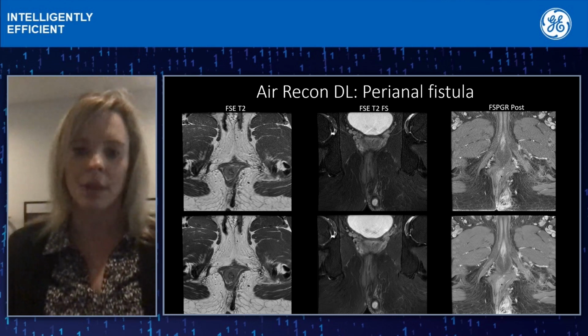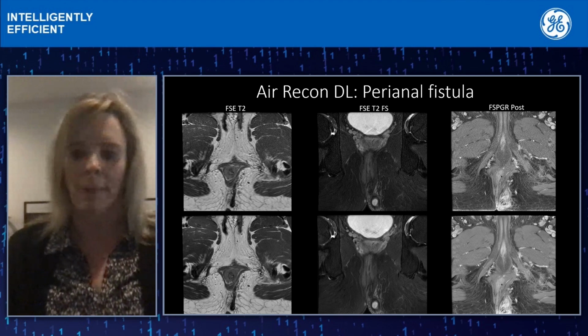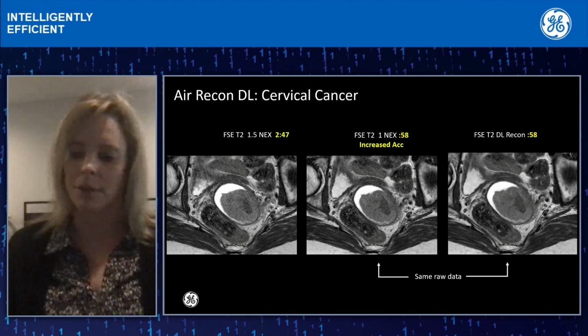Same story in this case of a perianal fistula. I think you can appreciate when you look at conventional image reconstruction as compared to the bottom 3 images, we have significant improvement in SNR, looking at the anal sphincter complex here with the internal and external anal sphincter. We have the sinus tract extending posteriorly. And again, with our fat saturated images, you can see excellent image quality of the sphincter as well as this sinus tract. And our post-contrast images, I think, again, demonstrate similar findings.